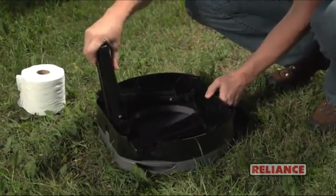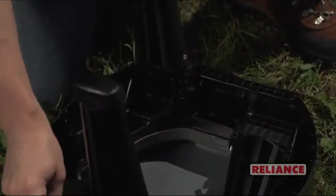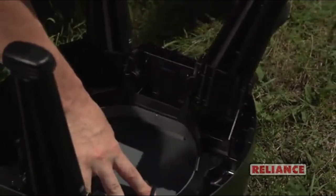It also boasts an innovative leg-locking system, making it one of the sturdiest portable toilets around, with an impressive weight capacity of 250 pounds.